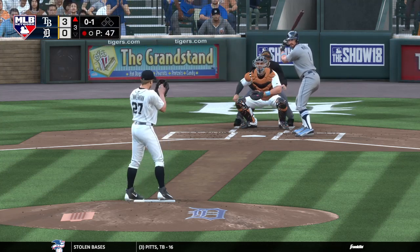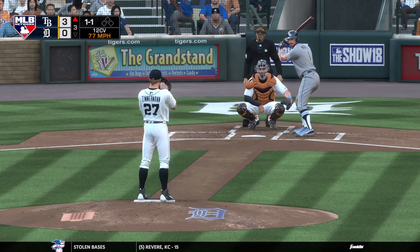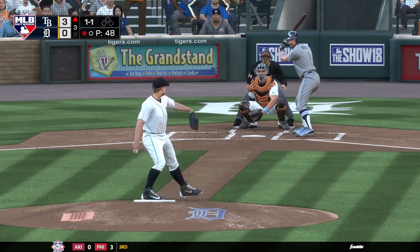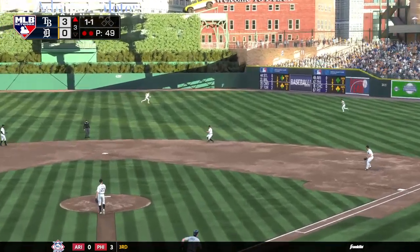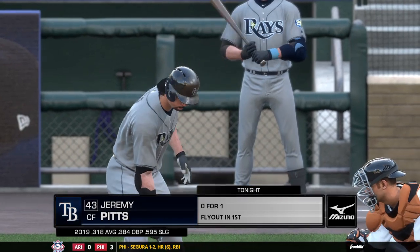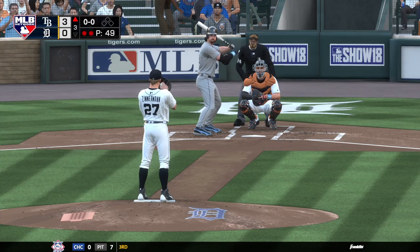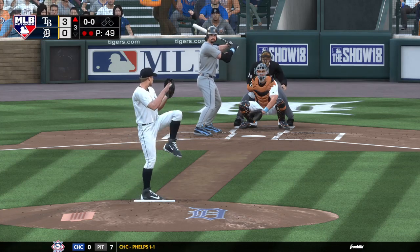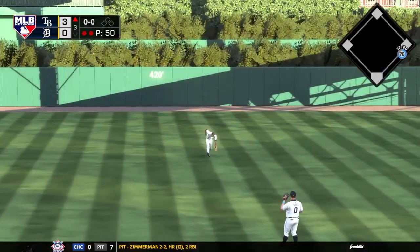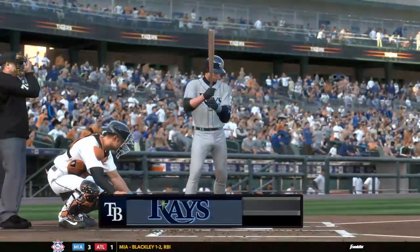I guess the game plan from the offensive standpoint today coming into this one was they were going to work the counts. They've been super patient at the plate in the early goings of this game, and they've got the lead looking for more. Towards second, and this is taken for the out. Next will be the cleanup hitter, Jeremy Pitts. He flew out in his last at-bat. First offering on its way. Hit hard on the ground towards second, and that finds its way through for a base hit. So the 2-out base hit, and the top of the inning is still alive.